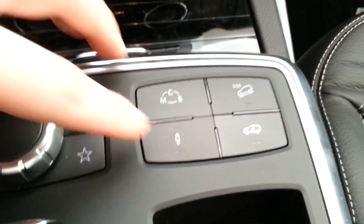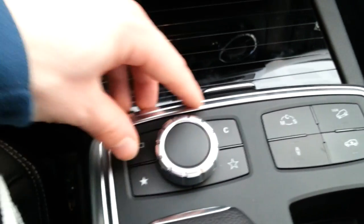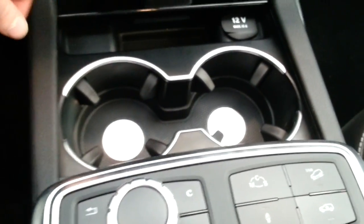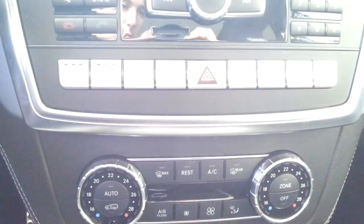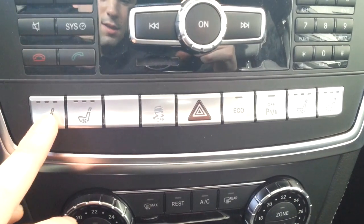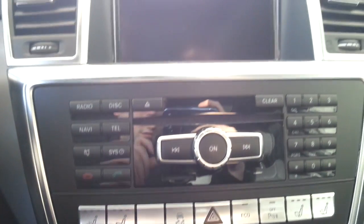This is the control for the suspension, air suspension. You can higher and lower the car, hill descent. This is a control for the navigation. Two cup holders, heated and cooled cup holders. 4-zone climate control, fully automatic. This car has heated and cooled seats for driver and passenger. ESP Eco mode. This is your command system of Mercedes.